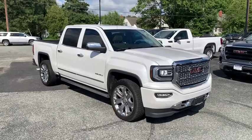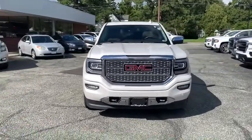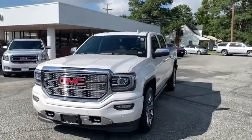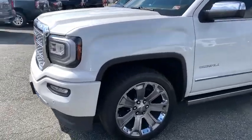Make a great choice today with the 2018 GMC Sierra 1500. The Sierra 1500 offers a 5-star frontal and side crash test rating and a combination of mechanics and aerodynamics that give it better conventional V8 fuel economy than any competitor.